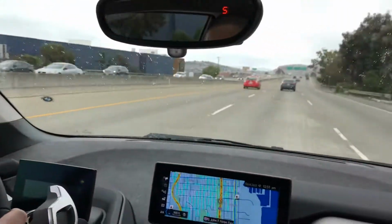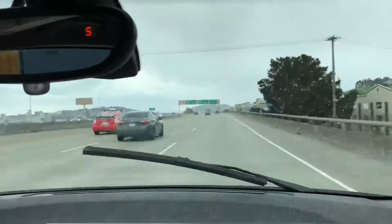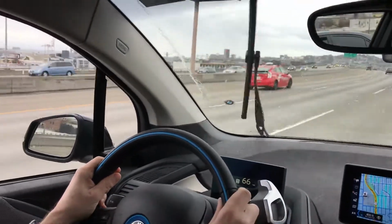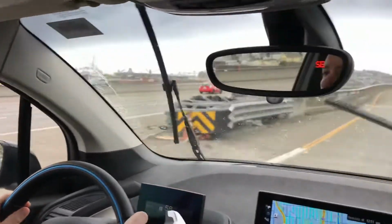So yeah, that's actually great. We're in real rain. The car is super solid. I'm going 80. It feels a little bit different. It doesn't slow down as much as the regular i3. What else? Top speed is 99 miles an hour. I'm not going to go 99 miles an hour.